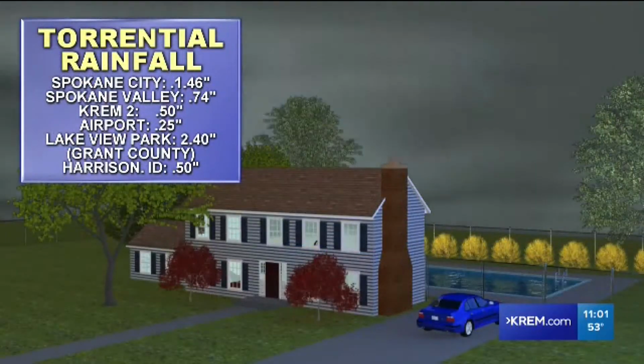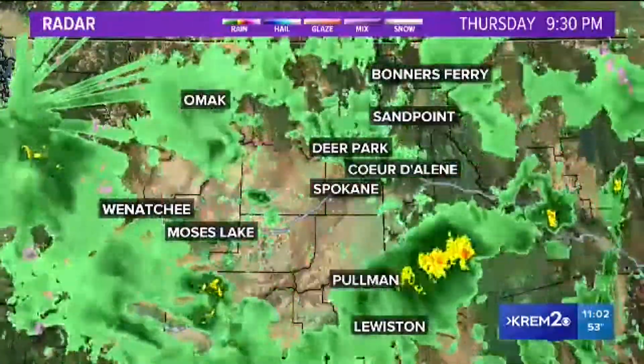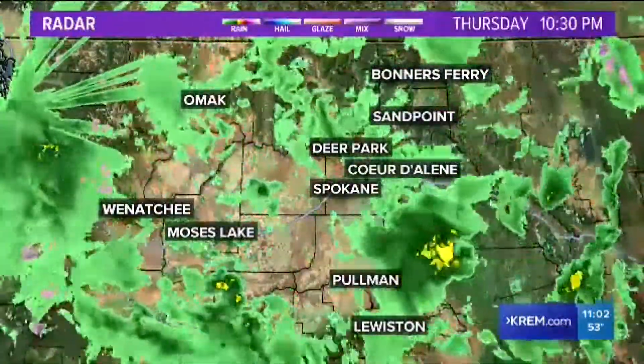It was just too much rain for the storm drains to handle. And you saw that once the rain stopped, they were able to handle the overflow, but boy, it took a while for the drains to catch up. Spokane Valley out at Phelps Field picked up almost 3/4 of an inch of rain. Here on the South Hill at KREM 2, we picked up a half inch, a quarter inch being reported out at the Spokane Airport. And look at this, Lakeview Park in Grant County picked up 2.5 inches of rain with this storm. It was unbelievable. And we still have rain falling in Spokane, and more is headed our way.